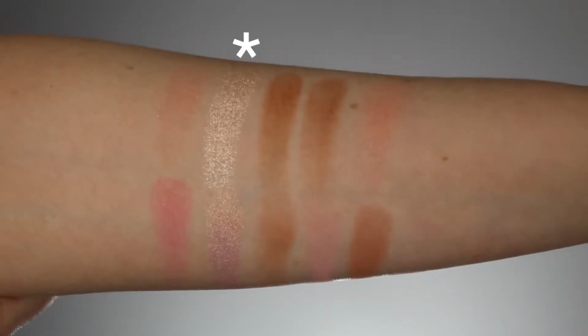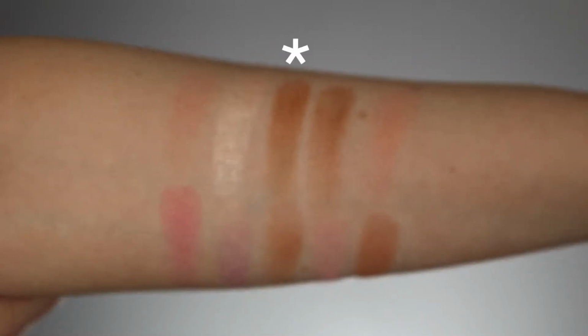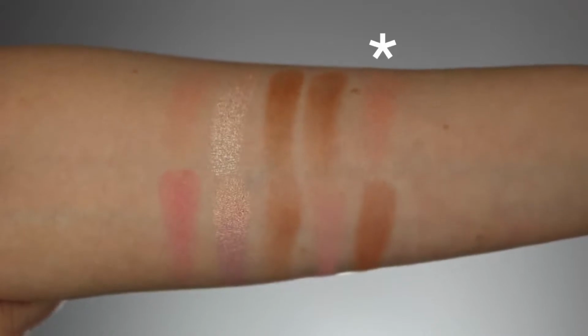So in the overall palette, the swatches are on the top side of my arm. The bottom, of course, is the Pink Squad, just so you can compare them. So you have Gold Rush Blush, Cookie Highlighter, Hula Caramel Bronzer, Original Hula Bronzer, and Coralista Blush.